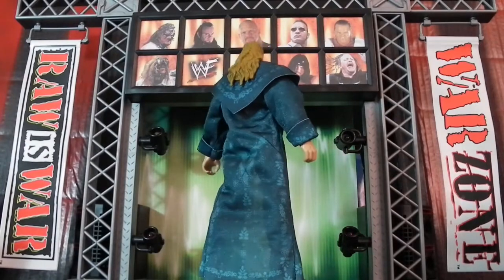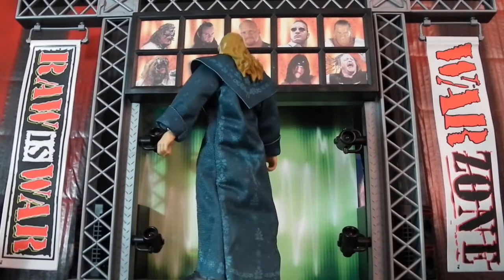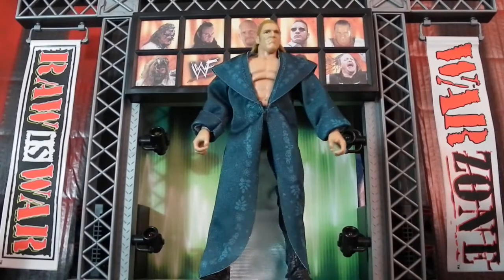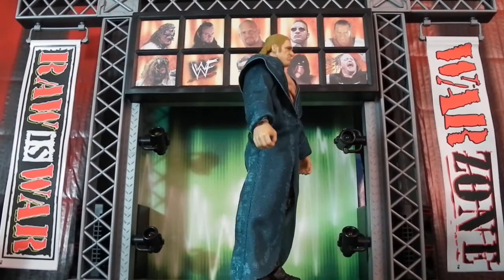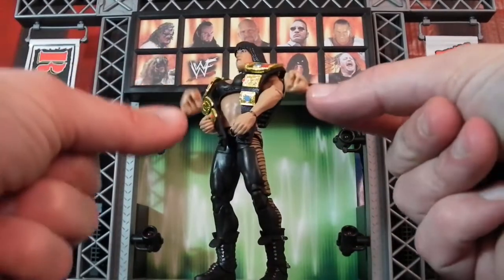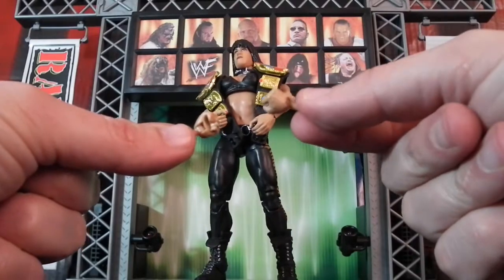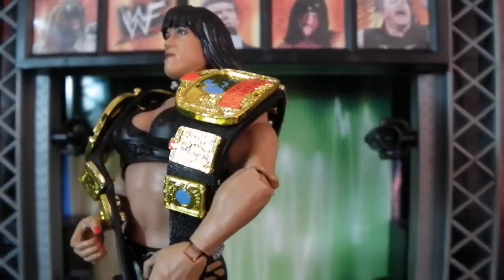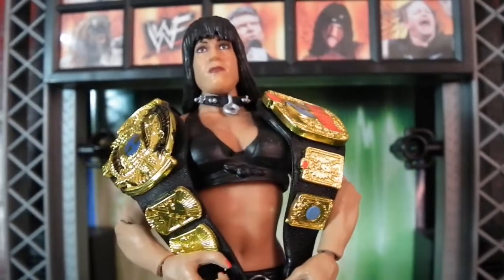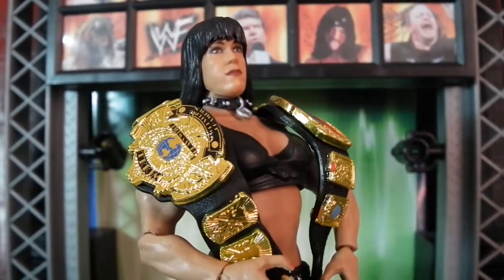Now I know a few people were disappointed with the jacket, because in the prototype photos, it did look a lot better than what we actually got in person, with this being a more kind of thinner material. But I'm glad they included it, because I still think that it's a great looking accessory. And then as we move on to Chyna, she comes with another set of closed fist interchangeable hands, as well as both the WWE Winged Eagle Championship and the European Championships that were both held by HBK and Triple H.